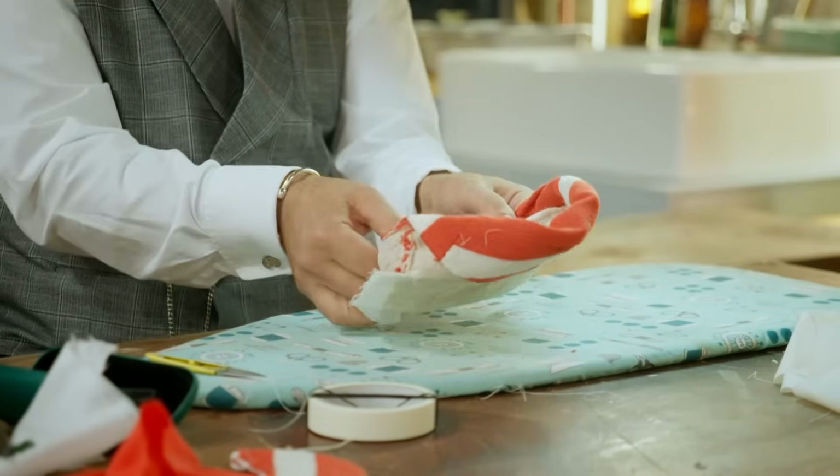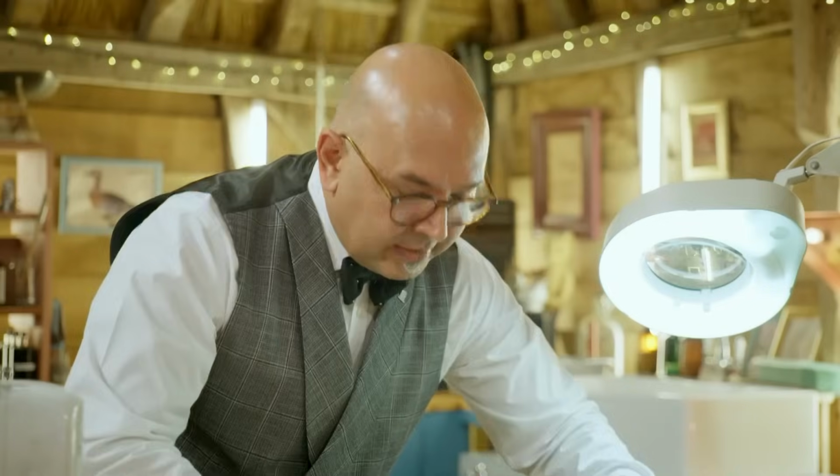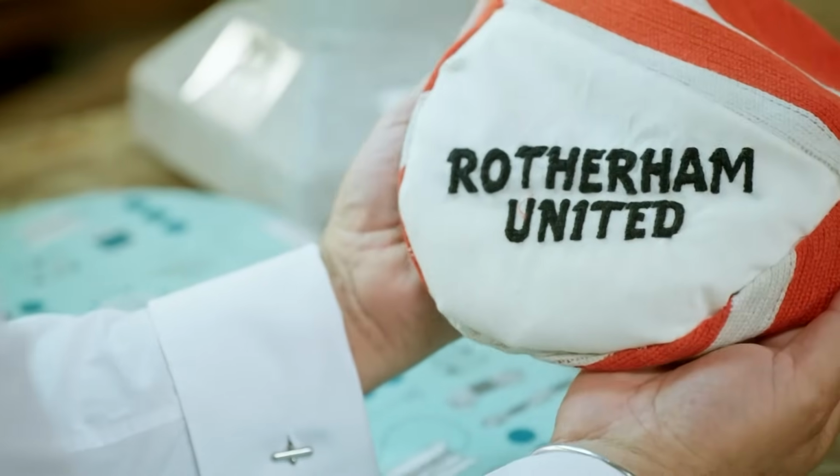So the hand stitch is complete. Now the moment of truth. My main worry was the puckering of the silk, which there's no puckering whatsoever, and there's no uneven stitching. The difficult part is complete.